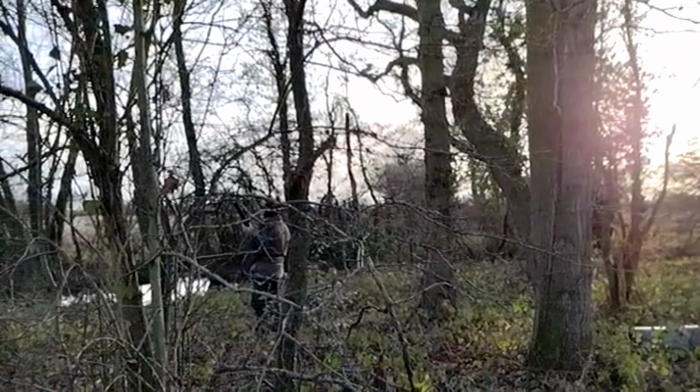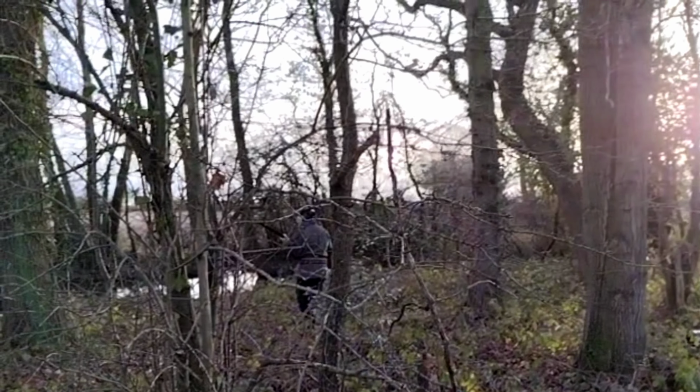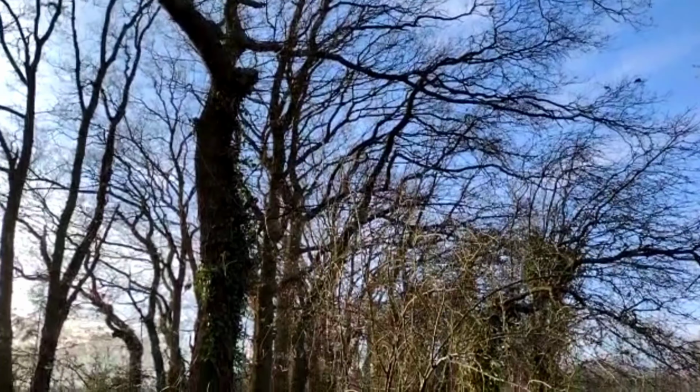Things started to slow down a bit, but it's still a beautiful day to be out. Bit windy, but very bright. Absolutely wonderful time to be out.